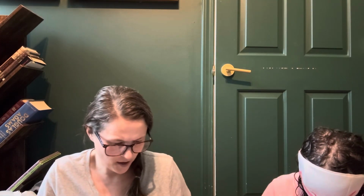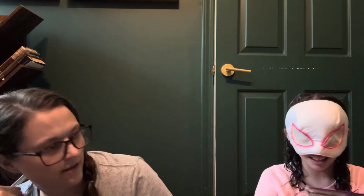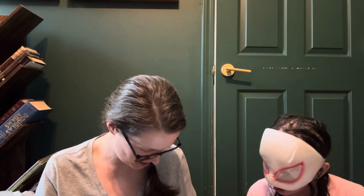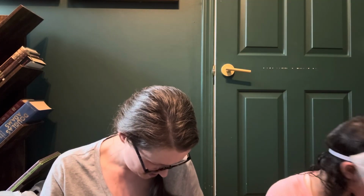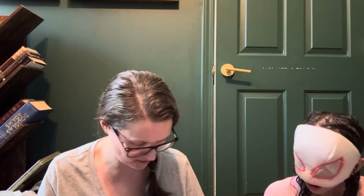I'll probably get about 20 for all 4 of them. So we've got the complete first season of Hannah Montana, and all the discs are in there and they are not scratched yet, but she's well on her way to scratching them because they keep falling out. So let's see if we can get those stuck in there.